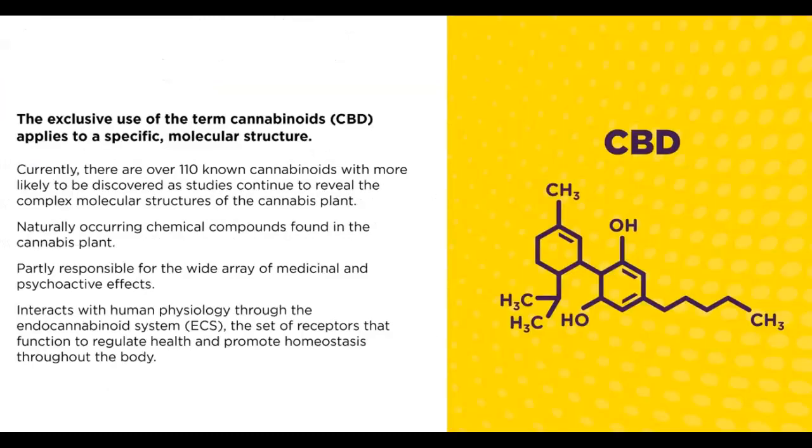It's just crazy. Okay, CBD. The exclusive use of the term cannabinoids applies to a specific molecule structure. Currently, there are over 110 known cannabinoids, with more than likely to be discovered as studies continue to reveal the complex molecule structure of the cannabis plant. Naturally occurring chemical compounds found in the cannabis plant. Partly responsible for a wide array of medicinal and psychoactive effects.